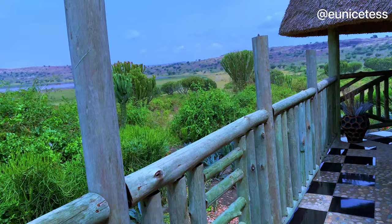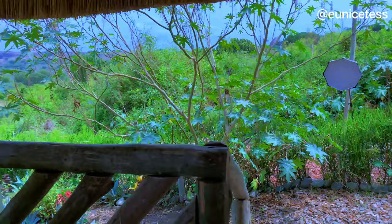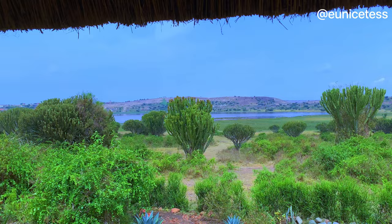This is how it looks like. This is its outdoor setting. You're taking a few pictures as well. You can see the setup. And this one is even closer to Lake Munyanyange, as you can see. You wake up to a lake view.